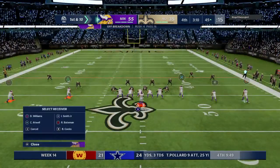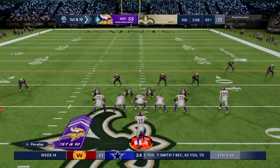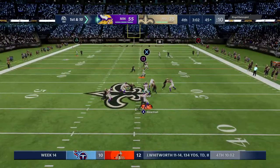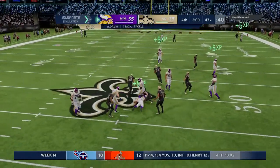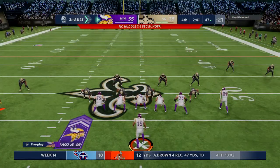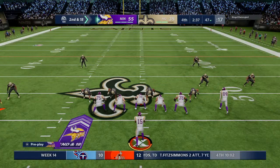So in Saints territory now. Here's first and 10 at the 45-yard line. They'll drop to throw, and they're going to get him. He's taken down for a sack back at the 47-yard line. Ashton Davis racking up sack number 12 for him on the year.